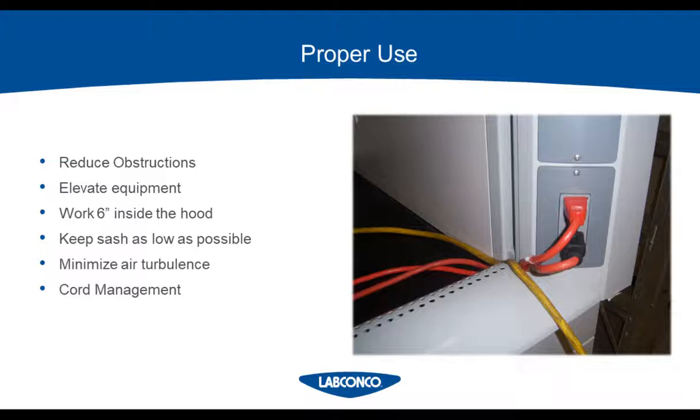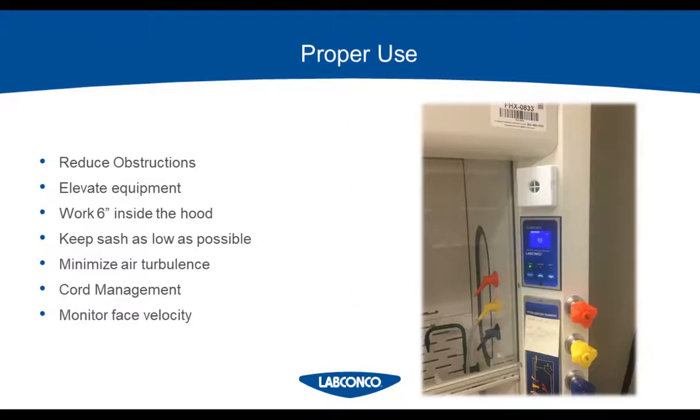Having cords laying across the airfoil or going up under the airfoil can disrupt and create turbulence for the aerodynamics, especially on lower velocity fume hoods. If you've got a bunch of cords that are tucked under the airfoil, that can change the airflow dynamics. So most hood manufacturers have some type of cord management system where you can tuck those cords in as they're entering the fume hood and mitigate risk by not having cords laying around. So it's something not touched on too frequently, but it is an important aspect of safety when you look at the overall picture.